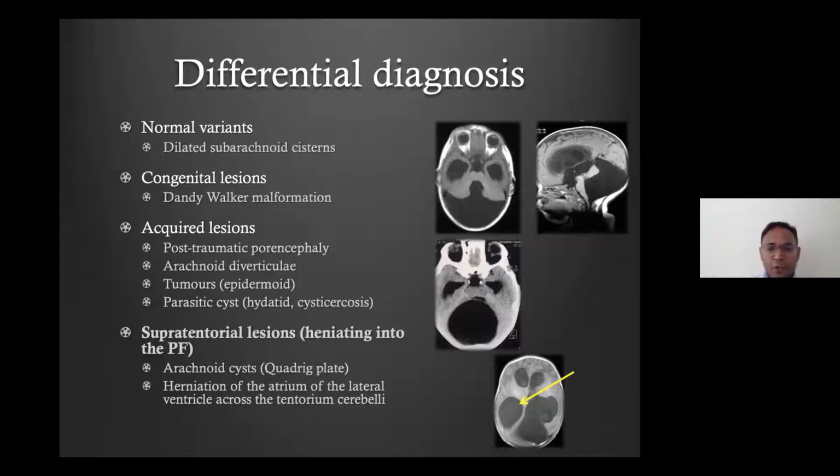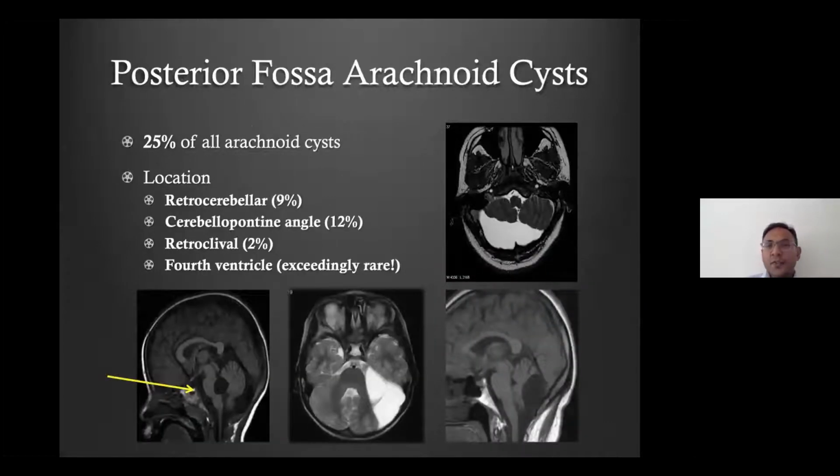And then supratentorially, arachnoid cysts in the quadrigeminal plate can often be quite difficult to diagnose anatomically. And then something we've seen a lot of, and a good radiologist can help you make this diagnosis, is herniation of the atrium of the lateral ventricle across the tentorium cerebelli. You can see in this case here. With adequate MRI scan imaging, we're often able to diagnose these, and the treatment differs fundamentally, so you've got to make that diagnosis.